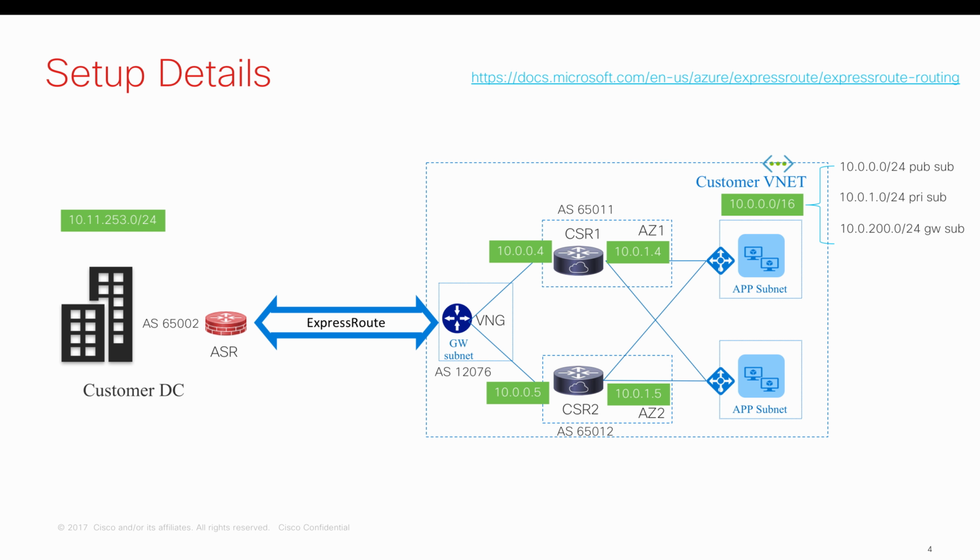On the left side is the customer data center. I'm running a 10.11.253/24 network. There are 3 subnets within the VNet, and the gateway subnet is not used by any of the VMs. It is only used by the VNG, which is the virtual network gateway. The CSR will have 2 interfaces, one in the public subnet and the other in the private subnet. When I say public subnet, it doesn't mean it has to have a public IP address. It's more like facing your on-prem side, which is the left side. On the right side is the private subnet, which talks to the application directly.